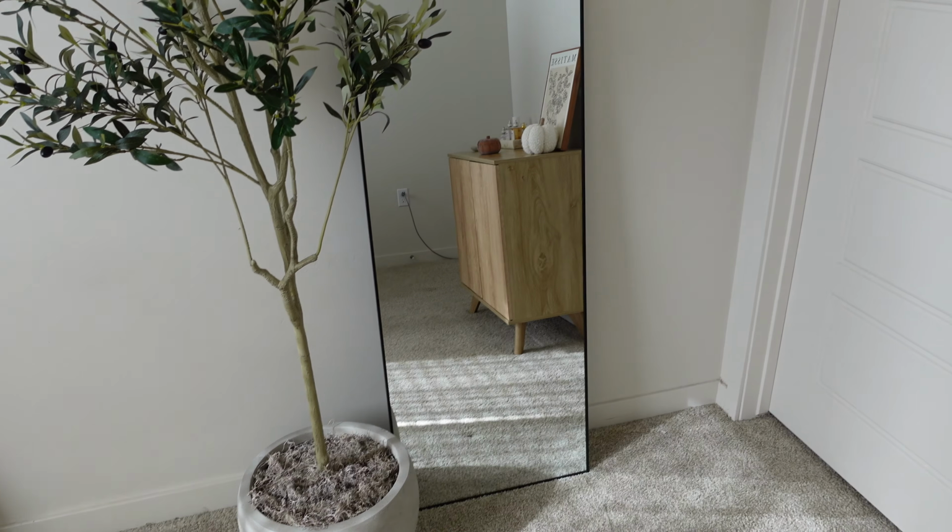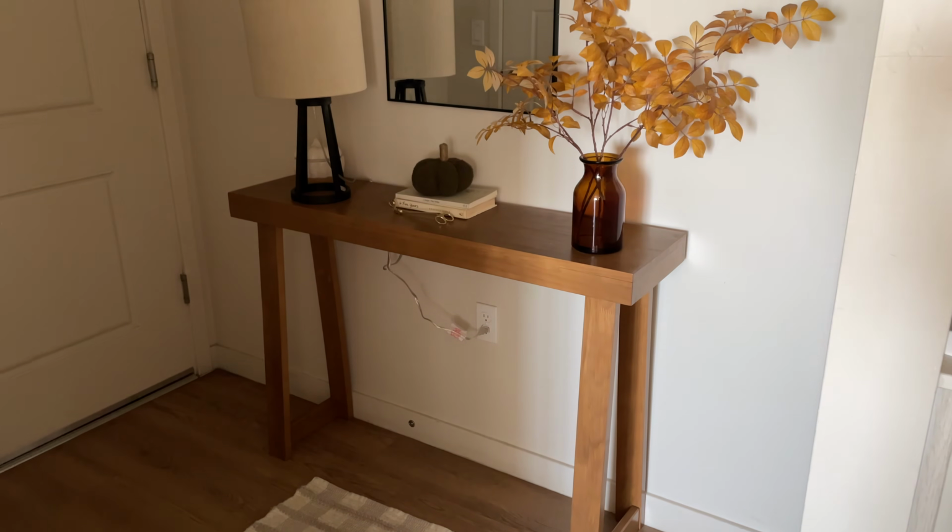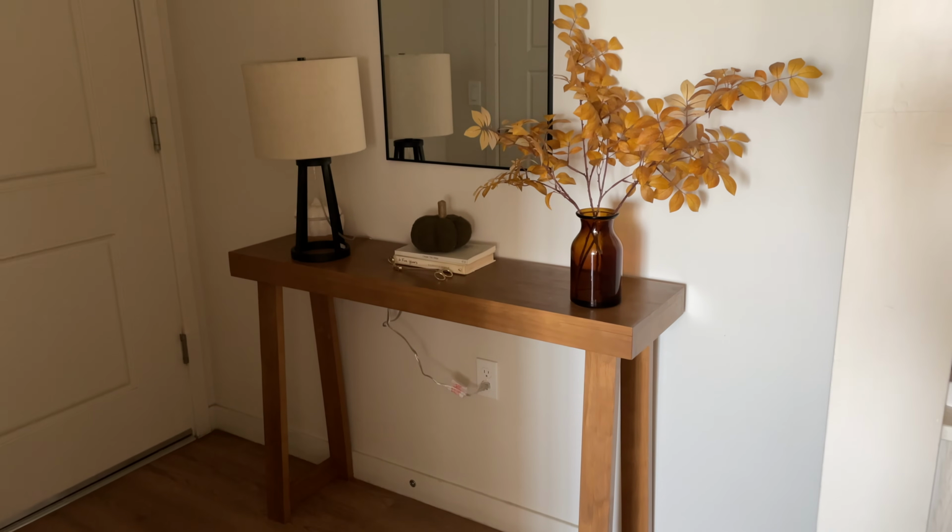I've been needing to get a new full-length mirror. I've had the same rectangular standard one for so long, so I did need to upgrade. This one, I love the arch. I actually have this mirror, and then I have a shorter mirror hanging in my entryway hallway along with the entryway table. Those are both from Amazon.